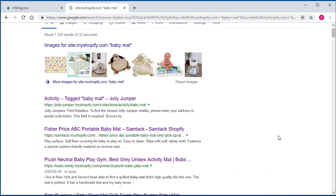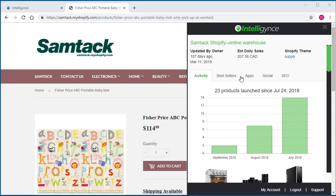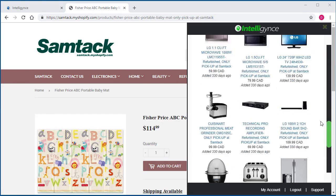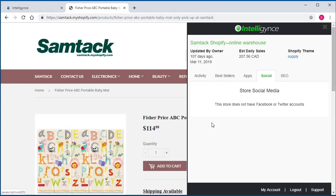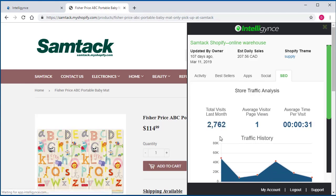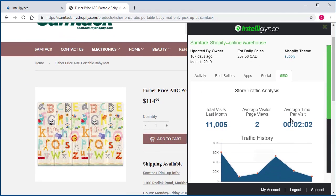And now what we can do is some of these stores may not be inside of Intelligynce, but it doesn't matter. Let's say, for example, we click on this one here and we want to take a look, and you'll see this plugin automatically open where you can log into your Intelligynce platform. So after you log in, you'll instantly see the activity in here, how many products they added, their best sellers, the recently added products. It's just awesome information you can get right at your fingertips. You can see the apps they've installed, the social accounts if they got any, as well as the SEO. Sometimes this takes a little bit to analyze. There we go. You got 11,000 visits last month, so you could still get this additional information.